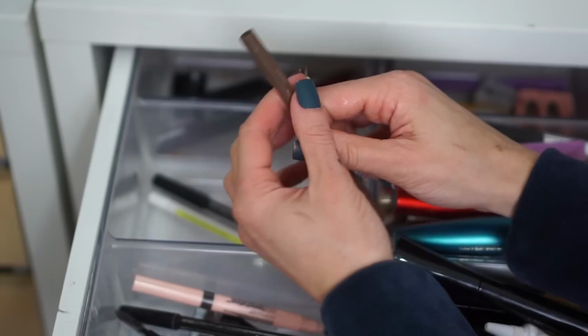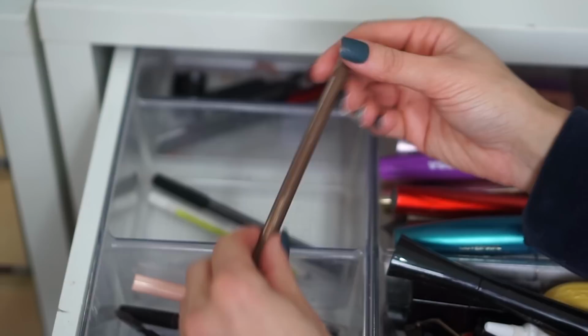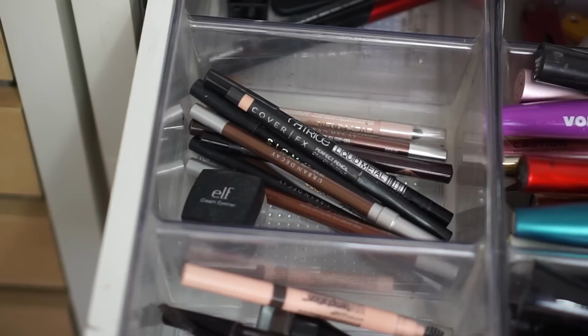Flower Beauty. What do we have here? Ooh, that's pretty. Keeping that. It's in Bronzed Out. It's a glossy gel liner. Catrice Liquid Metal Gel Eye Pencil. This one's so good. I'll keep this out. All right, so that's my eyeliner drawer now.